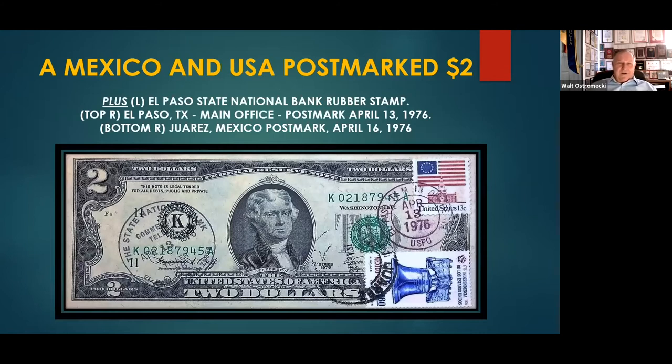But here's one of my favorites. A Mexico and U.S. postmark note. I've been to El Paso, so I know you can walk right across the bridge into Juarez and get something canceled. So here we have a triple cancellation. On the left, we have the State Bank there in El Paso, has a teller stamp on it, dated April 13th as a teller, and gives a zip code that this particular note was picked up from. On the right side, top at El Paso Post Office, postmarked on April 13th, main office. And below that is Juarez, Mexico, postmarked on April 16th. That kind of a unique combination.